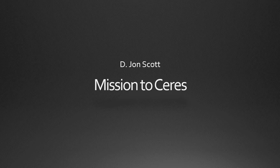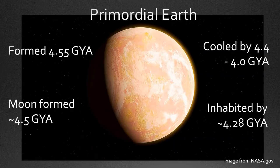We're going to start with the primordial Earth, which formed about 4.55 billion years ago. The moon formed around 4.5 billion years ago. The Earth cooled sometime between 4.4 and 4.0 billion years ago. So that's around the time the Earth would have first been able to support life as we know it. And the earliest evidence we have for life on Earth is from about 4.28, almost 4.3 billion years ago. So possibly even earlier than we think the Earth might have been cool enough to support life by.